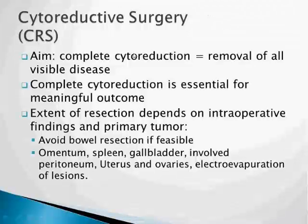Cytoreductive surgery by itself is an extensive surgery, and it does involve resection of all visible tumor that we see on the peritoneal surface. The aim of the surgery is to do a complete cytoreduction, and what we mean by complete cytoreduction is to remove all visible disease. We know from our previous studies that complete cytoreduction is essential for a meaningful outcome, which I mean is essential to prolong survival.